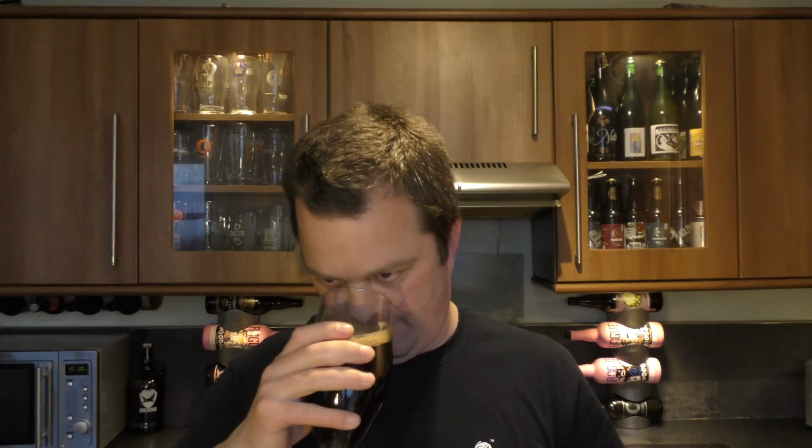It smells like a typical regional brewery stout. And I gotta be honest, I do like these regional brewery stouts. I think they've got a good amount of roasted malt going in there, a little bit of chocolate, sweet caramel, and of course some coffee.